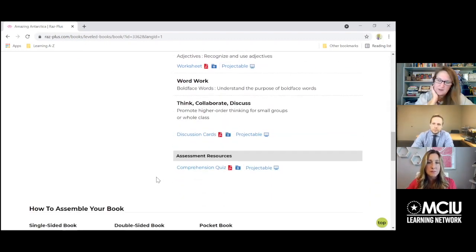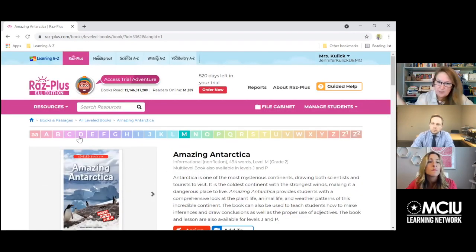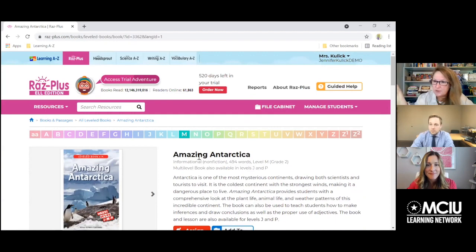And so back to our conversation about the folders, this would be a book that would likely be added to that Oceans unit, because it is a multi-level set, which means we can address a lot of different needs and a lot of different student levels within one single classroom. We could fill an entire week with this one book and the resources associated with it.